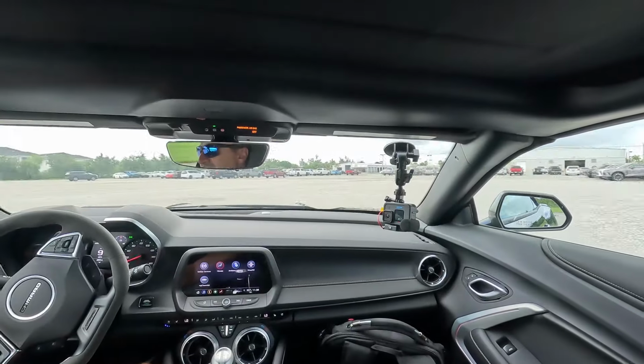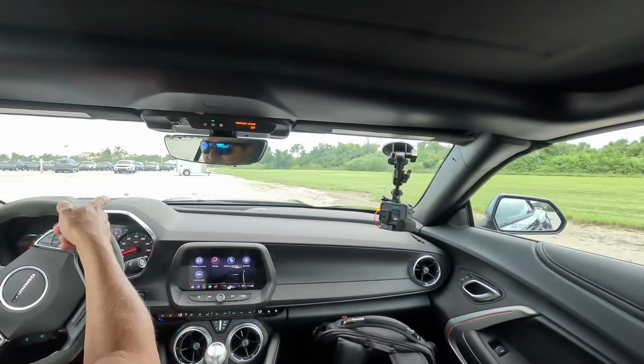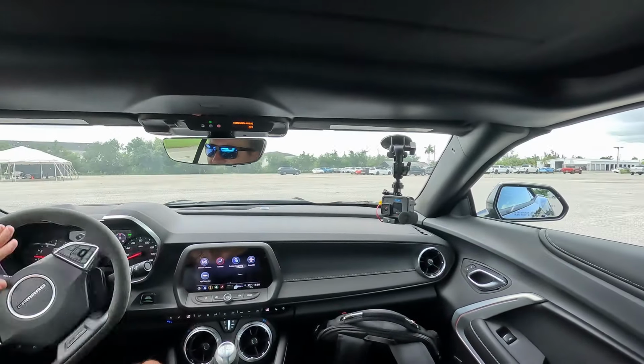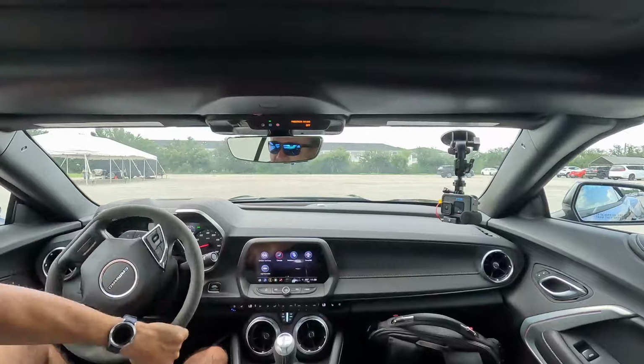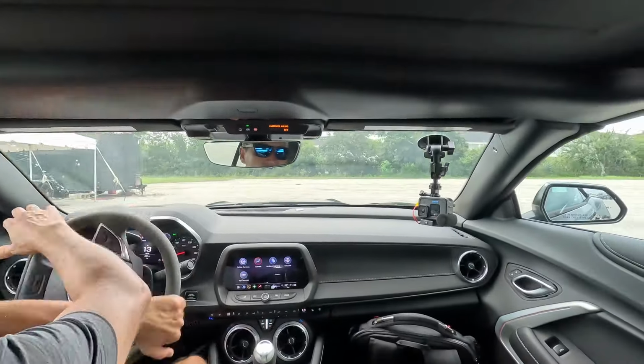All right, first of all, turning radius, not bad at all. Hey, it's got this long hood. I like it. It gives you that muscle feel, especially with this bulge right here in the middle. And yeah, it is actually pretty sturdy right here. Not a lot of body roll at all.